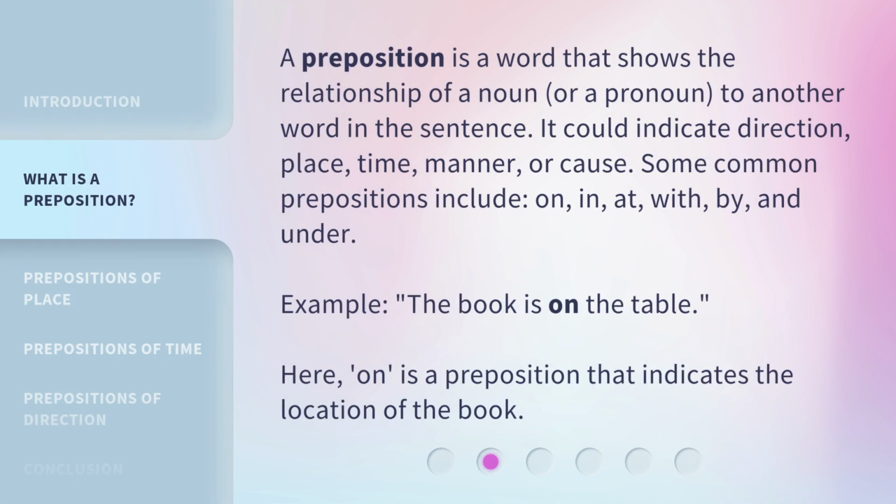A preposition is a word that shows the relationship of a noun, or a pronoun, to another word in the sentence. It could indicate direction, place, time, manner, or cause. Some common prepositions include on, in, at, with, by, and under. Example: the book is on the table. Here, on is a preposition that indicates the location of the book.